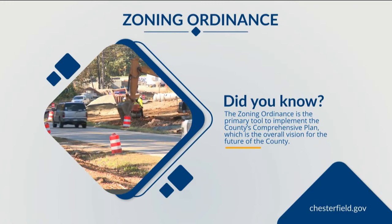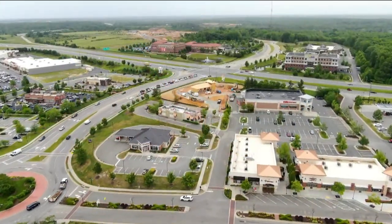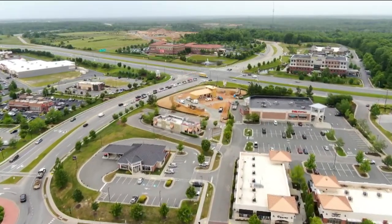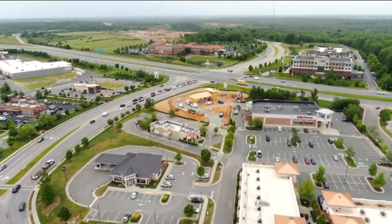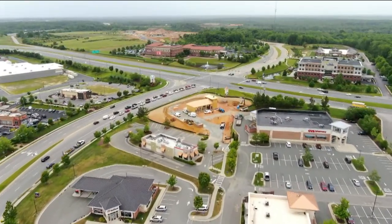Did you know that the zoning ordinance is the primary tool to implement the county's comprehensive plan, which is the overall vision for the future of the county? While the comprehensive plan itself has changed over time to reflect the changes in the vision for the county, much of the core content of the current zoning ordinance remains unchanged since the 1970s. Yes, the 70s. As you can imagine, a lot has changed since then.